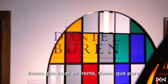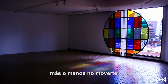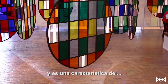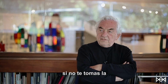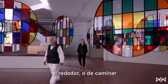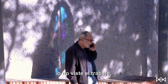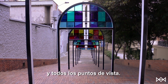Normally, to see a painting, you have to be in front, you have to stop, and you have to pay attention and more or less not move. With a work like the one I did here, and it's a characteristic of 98% of my works, if you don't take the energy or the curiosity to look around or to walk where these lines lead you, I guess you're just not interested, okay? Or you did not see the work. You have to see it and look at all the possible elements and all the points of view.